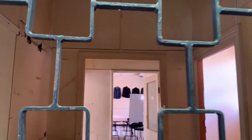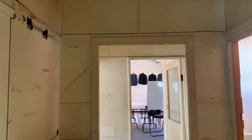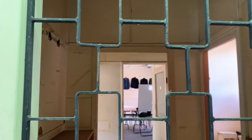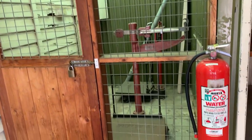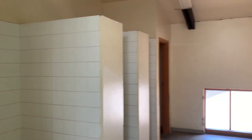This is the place, guys. You can still see few clothes are hanging there. I reckon the access to get inside is denied. When you come this side, you can see some toilets and bathrooms which were used by the prisoners back in the days.